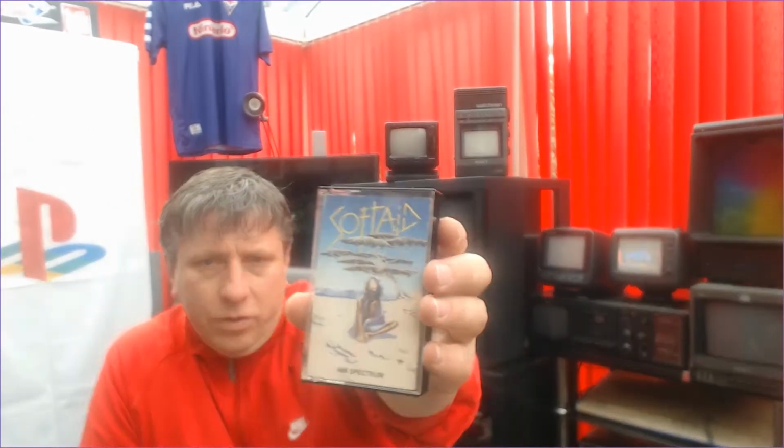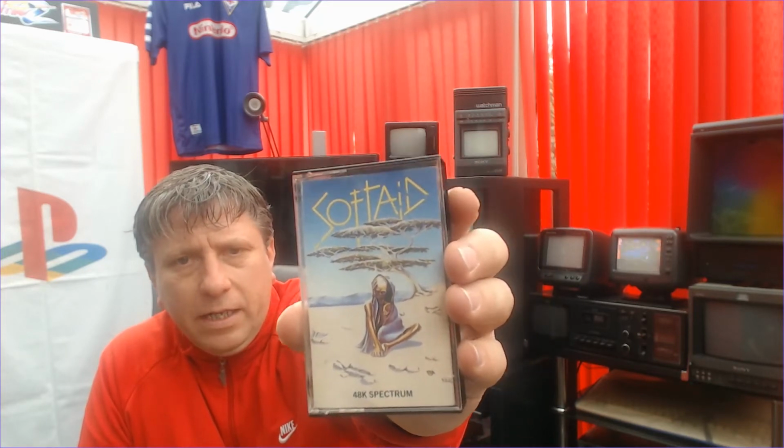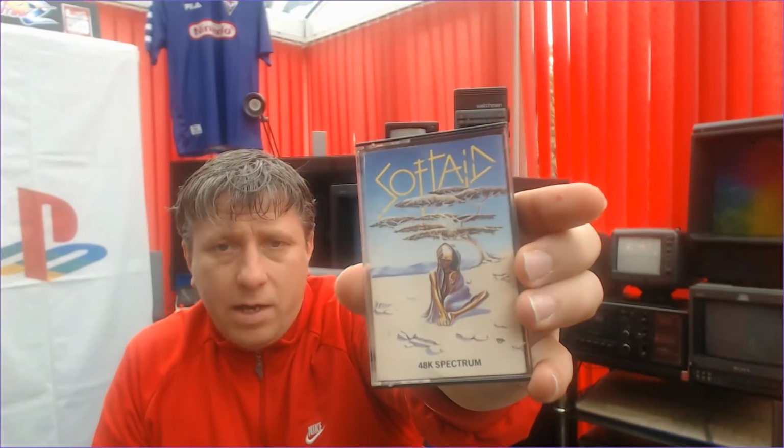Okay, this is a bit unusual. Soft Aid. When I was going through them, I did have a little look at this because the cover intrigued me a little bit. And it says on the back, features the Band Aid single, Do They Know It's Christmas? So I'm presuming that this was released for charity. Band Aid Trust, Soft Aid, Feed the World. So it is for the Spectrum, it says, but it'd be quite interesting to test the Spectrums and see if they actually work with that one.